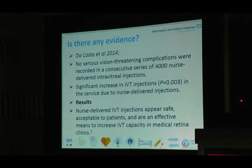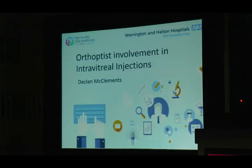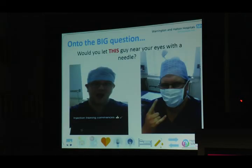So with this in mind, we've had a few studies already, firstly from Moorfields. I won't go through all of that, but it shows that it is safe practice. We've had other studies outside Moorfields. So what we did was, 2 years ago, we started this. This time we got an orthoptist who's quite young, keen, active, and quite cheeky. And the big question was, would you let this guy, he plays rugby, he's 6'4", a massive chap, close to your eye with a needle?